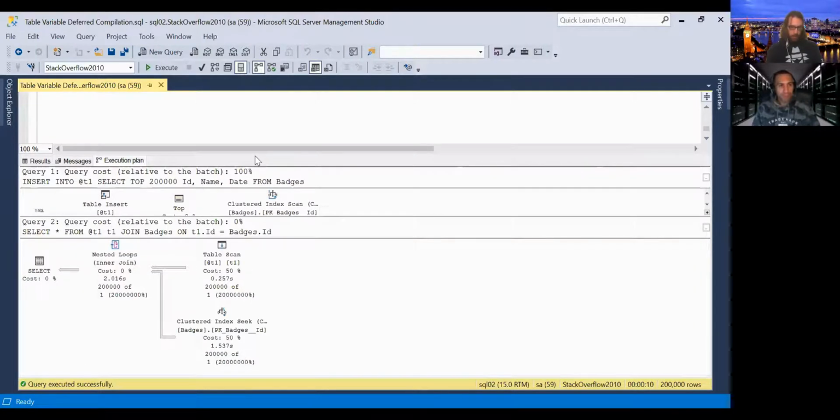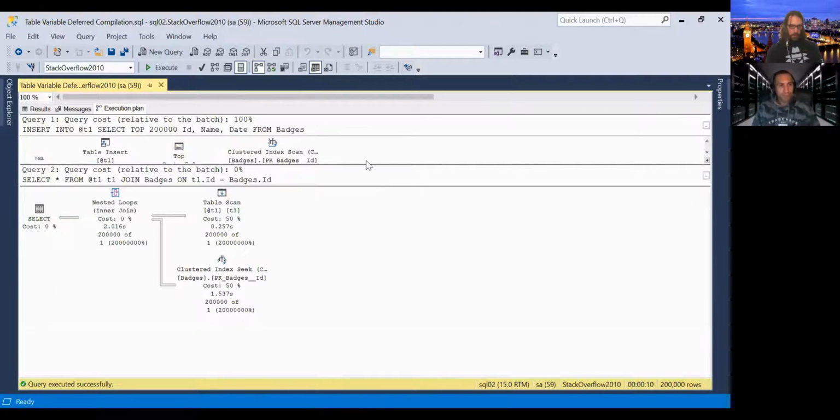So what's going on in the execution plan? We've got a table scan on our table variable. Let's highlight over that for a minute. This is a problem we get with table variables. Estimated number of rows is saying 1, actual number of rows, 200,000.